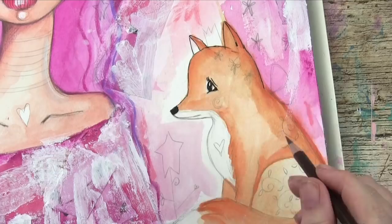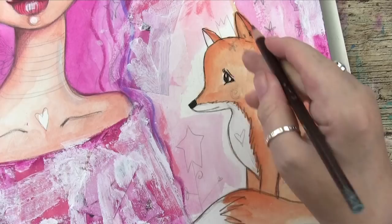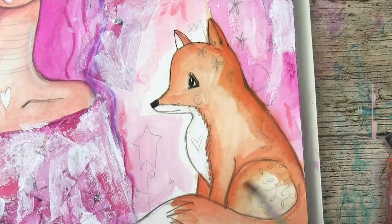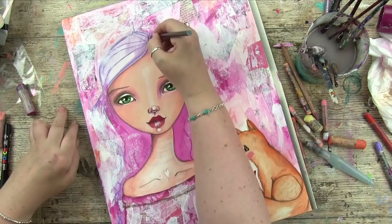So here I'm working on the fox a bit more with some shading, making the fox stand out. The other thing that you may have seen earlier was that in the top area I had drawn a couple of elements. I'd drawn a butterfly wing, a snail, and some natural shapes, like some twirly foliage.